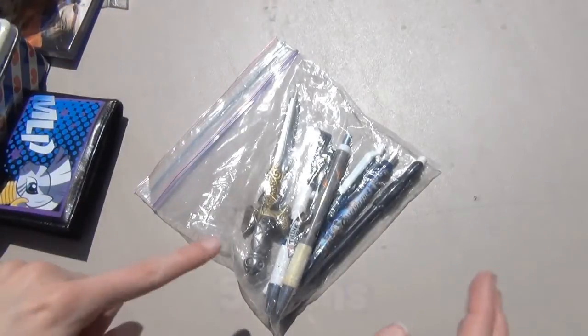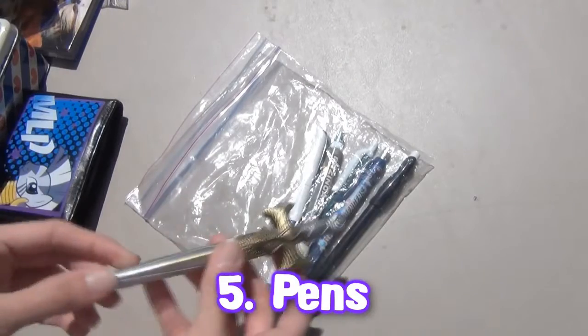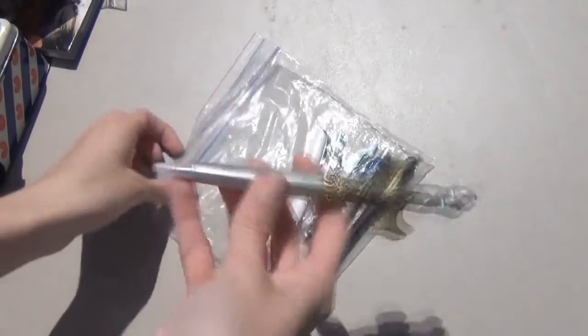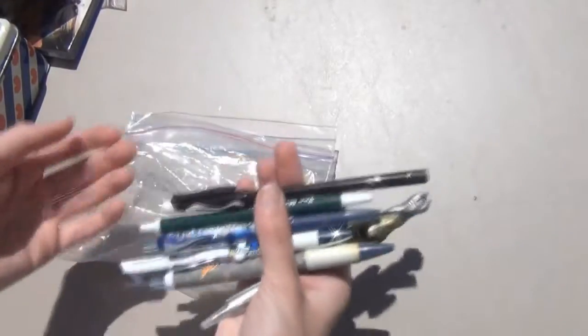Pins. Bring lots of them. This is one of the other things. Makeup brushes and the pins are what I most often lose at the model horse show. Or not even lose, I just misplace them. This is like a sword pin my friend gave me. So I always bring extra pins. I bring a lot of them.